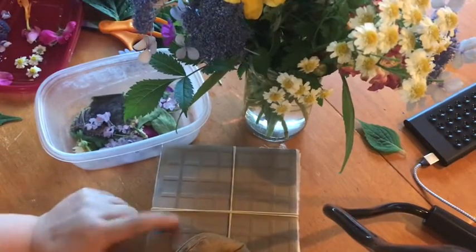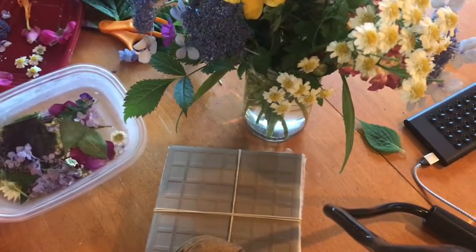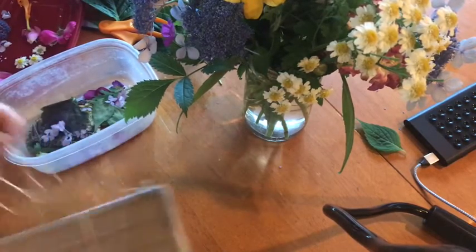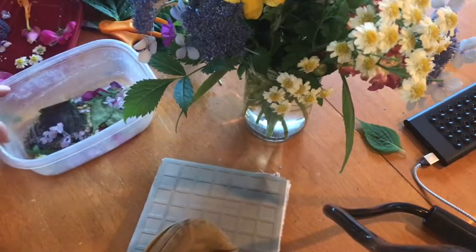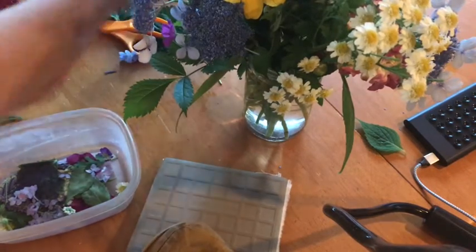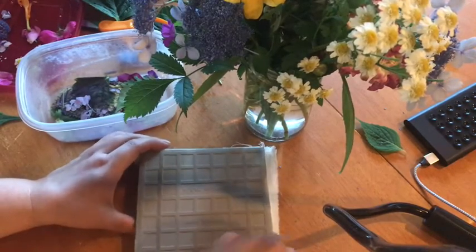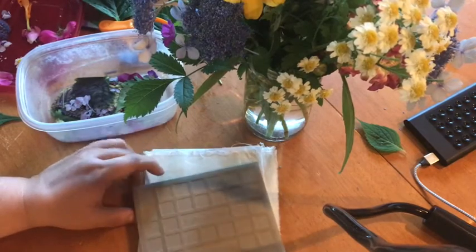Okay, so this is our last one. We've done one of each of what we had, well, we did more than one of each, of what we had in the bouquet. And if you remember, I had two bouquets and I used most of the flowers in one. So now we've got one bouquet left just to enjoy. And this is our last tile, our last group of dried and pressed flowers.